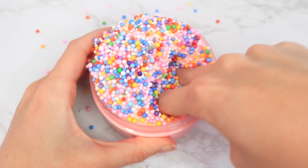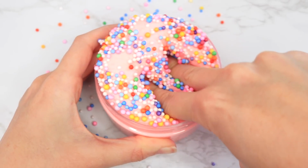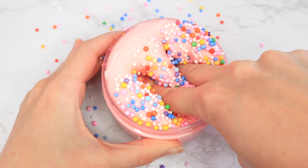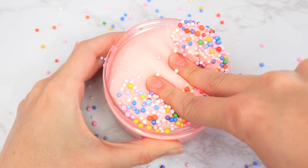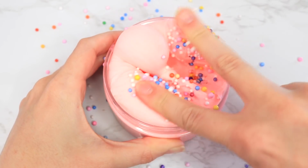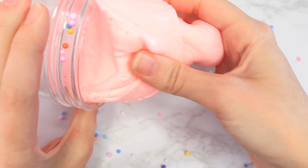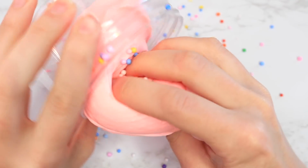I wasn't so sure if all the foam beads would actually stick in or if it would just be too rubbery and they would all fall out. But they actually weren't too bad, and the slime wasn't too stiff. It was definitely more of a holdable slime, and this is supposed to be kind of like a butter texture, and it's definitely not spreadable at all.